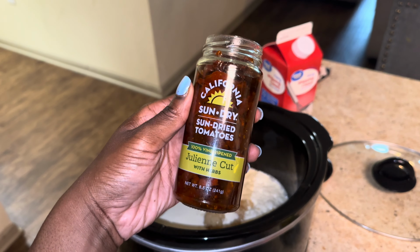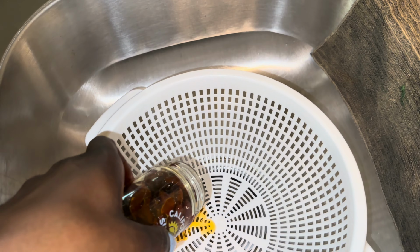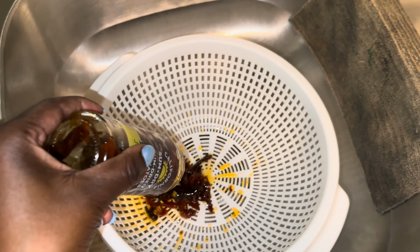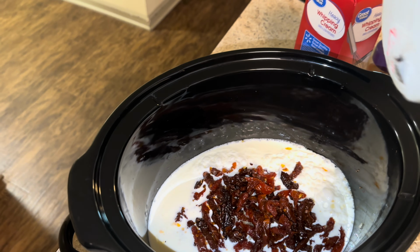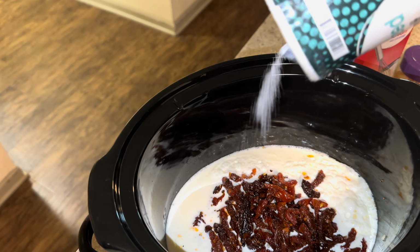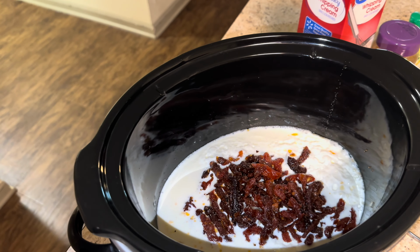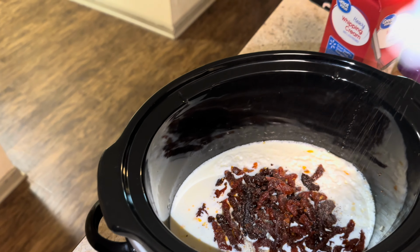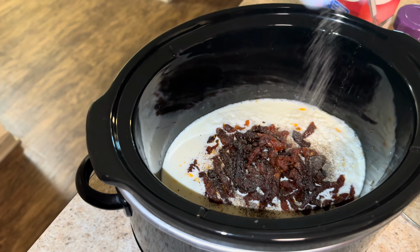Has to use the entire jar of these sun-dried tomatoes, but you have to drain them. So let's drain these, and then we're gonna pour these up in there. I'm gonna need both hands to do that too. Then we got our garlic and tomatoes in there. We need to add a little bit of salt. We need to add a little bit of pepper. Lots of pepper, actually. That's gonna bring the heat.